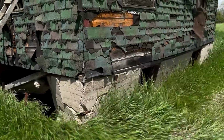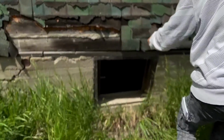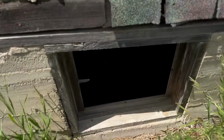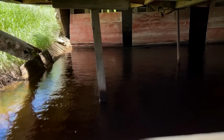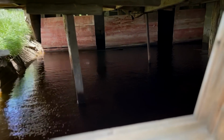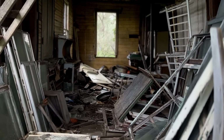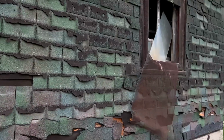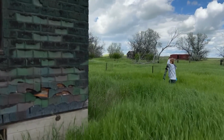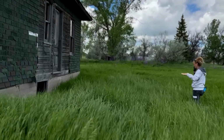Oh wow. Oh yeah, that is actually quite deep. You can see. Oh wow. Hey birdie. So this is another one we won't be stepping into. The entrance is around this side. Messy. You can kind of see how deep it is. The water goes up to the door handle.